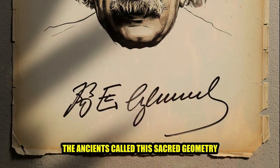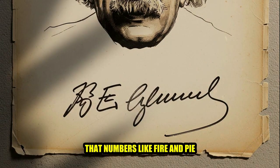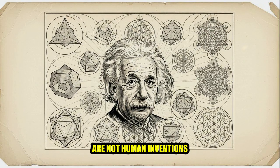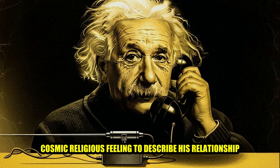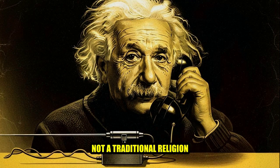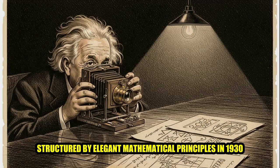The ancients called this sacred geometry, the idea that certain mathematical proportions reflect a cosmic order, that numbers like phi and pi are not human inventions, but discoveries of eternal truths. Einstein agreed. He used the expression cosmic religious feeling to describe his relationship with the universe, not a traditional religion, but a profound sense that reality is structured by elegant mathematical principles.